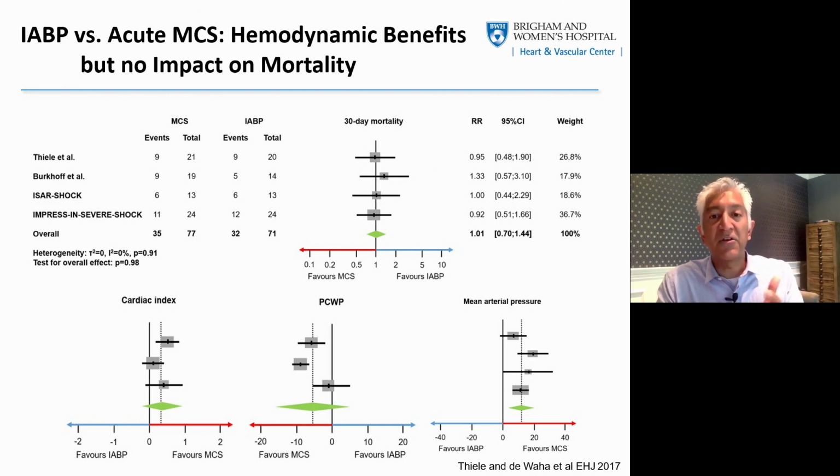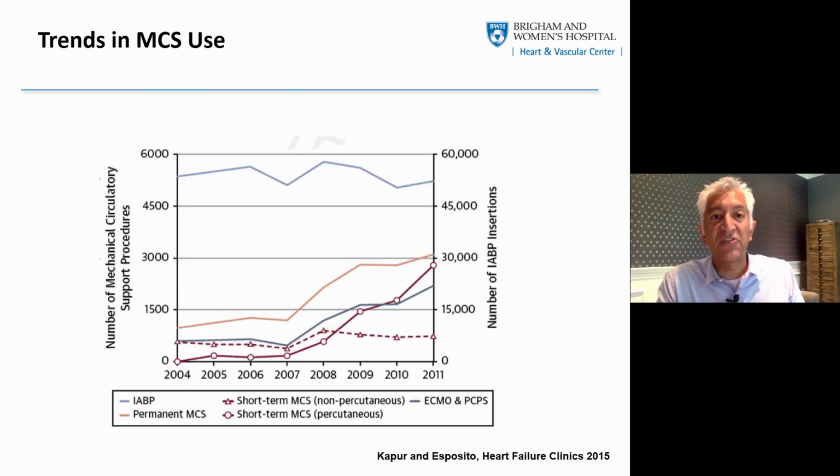But overall, the comparison does not suggest an incremental benefit with regard to mortality in a head-to-head comparison. So it's hard to say that these devices influence long-term outcomes, but they are undoubtedly helpful in short-term stabilization.